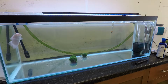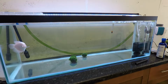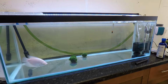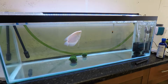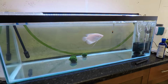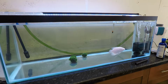Talking about how fast they can grow in the home aquarium, they can grow anywhere from 2 feet to about 28 inches, so 2 feet 4 inches. So that's a fairly big fish, which means that you need a fairly big tank to keep them in. Minimum requirement is around 200 gallons, which is probably a 7 foot long tank, maybe 8 foot long tank, 2 feet, 3 feet deep.